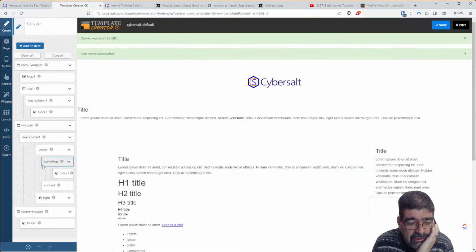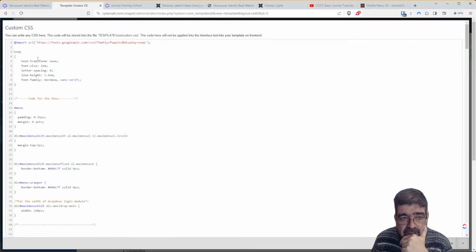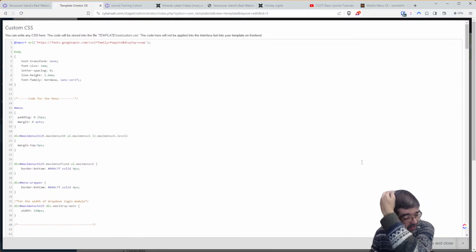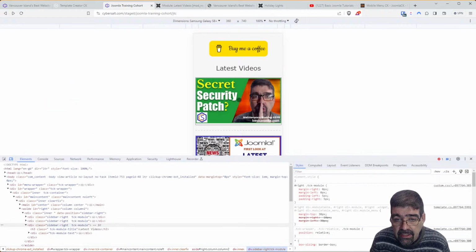Oh, you know what, though? Custom CSS is its own file. I bet when you save that, it just goes in. Yes. Because this custom CSS actually is a file in template CSS, custom CSS. So I don't really need to apply changes. Excellent. Now, but why is that?